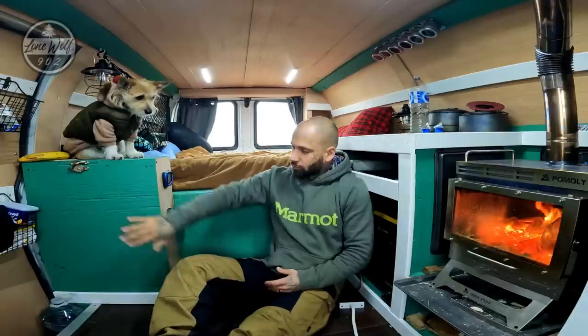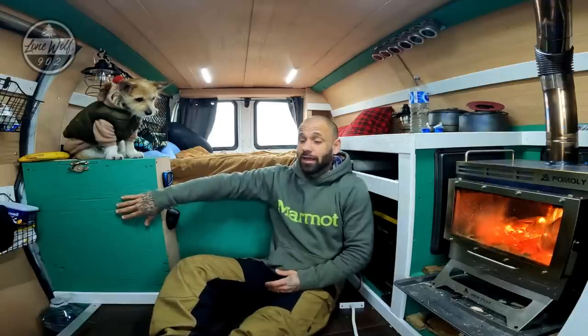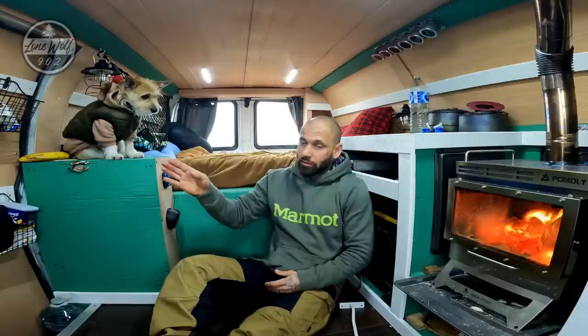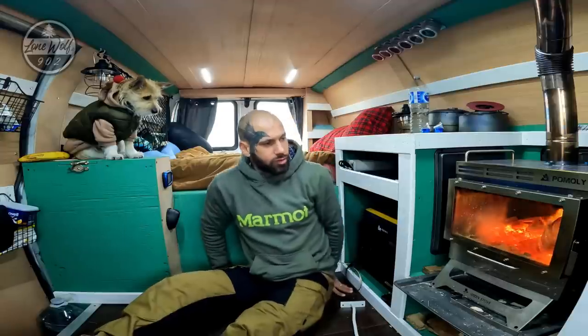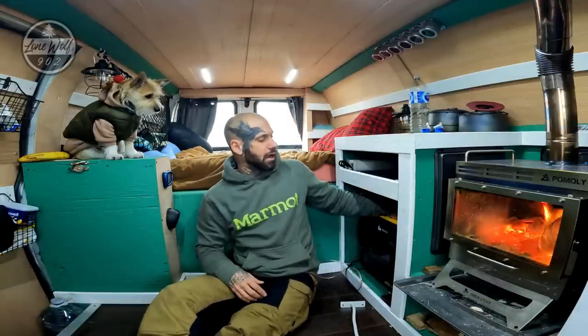I can just kind of chill out here with my legs crossed, look out the door, do whatever, or I'll position myself with my back up against this if it's a nice day. That way I can see the wood stove, look outside, kind of enjoy the day. So the diesel heater is encased inside of here. We've got the wood stove situated over here, battery unit down low.